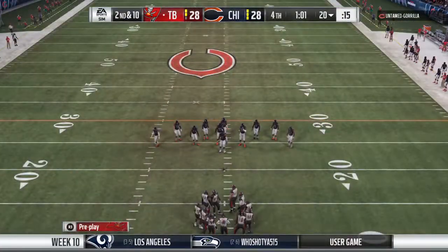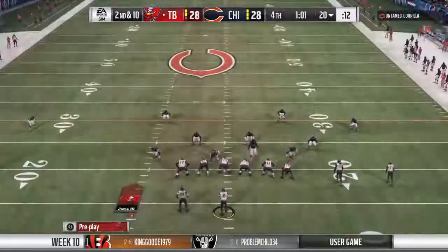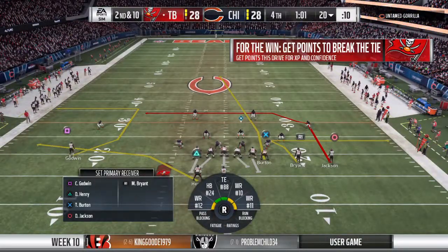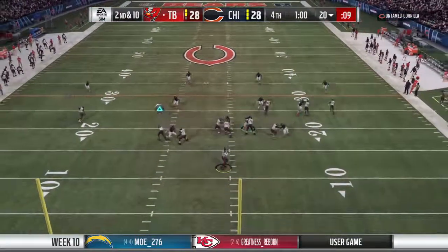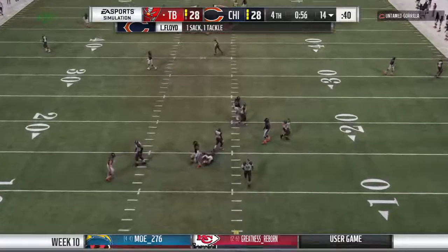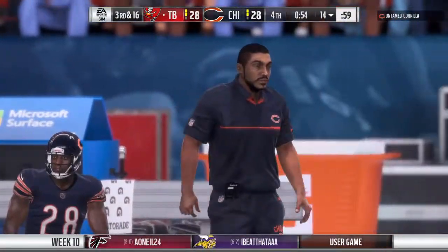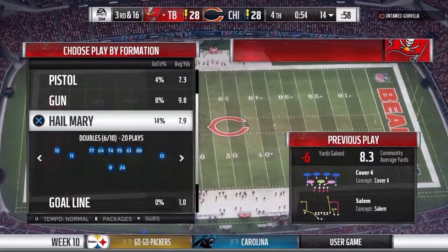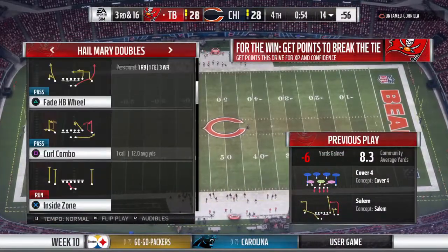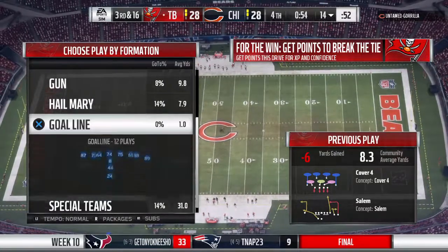So 2nd and 10 here. Mariota to throw. And he can't get a throw off. He's taken down. What a huge play at this point in the game. And now the Bears electing to call a timeout defensively. It's just their first. They've got 2 more to use here in the final stages.